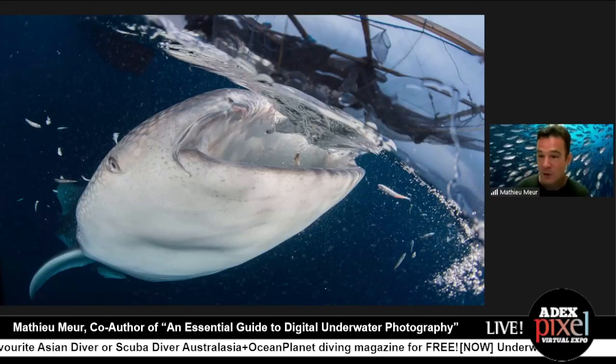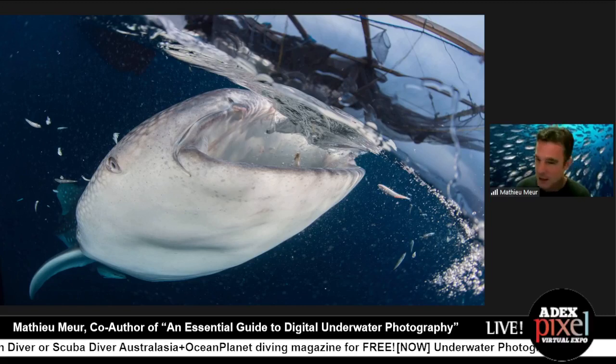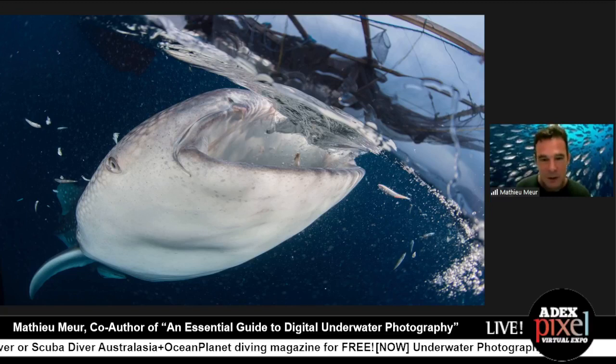And same here for these whale sharks in Indonesia. You have to make sure you're ready to capture the action exactly at the right time. A minute before, there's no funnel. A minute after, there's no funnel. So a funnel of water going into their mouth.